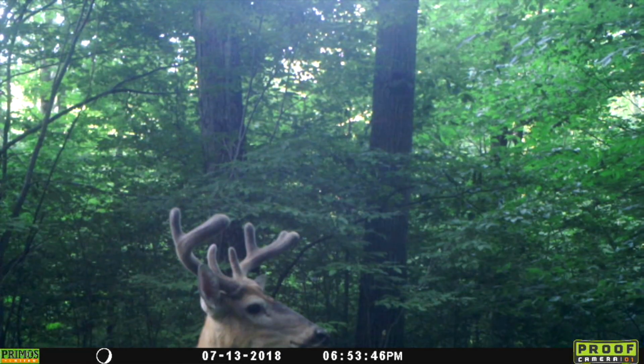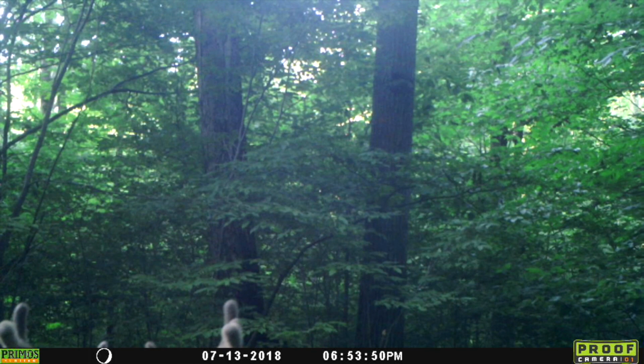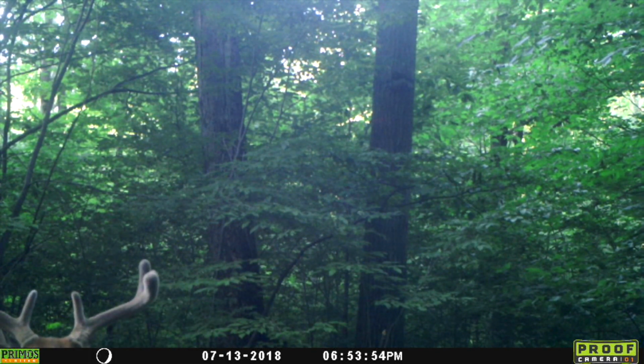Now, I got him on camera this time here in the middle of July and did not see him again until much later, and got several nice bucks, one of which I think could potentially be this one later on during the rut.